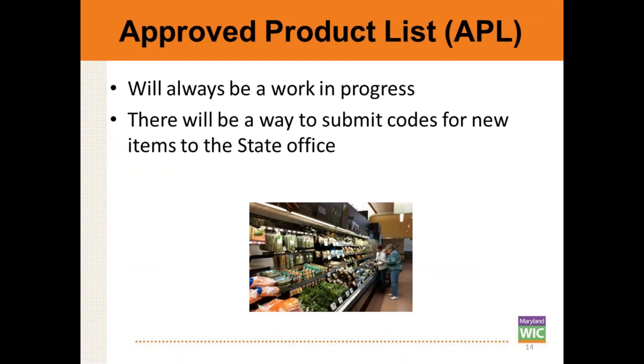Even after the eWIC pilot and rollout, the APL will always be a work in progress. New products come onto the market, package sizes change. Often this means new UPCs. We will need the help of vendors, participants, and WIC staff to make sure that the APL is as complete and up-to-date as possible.